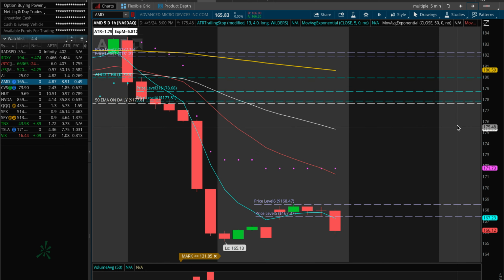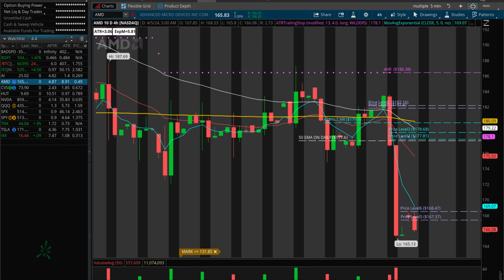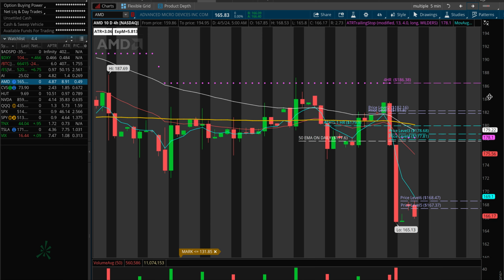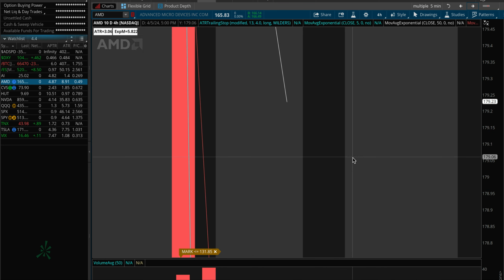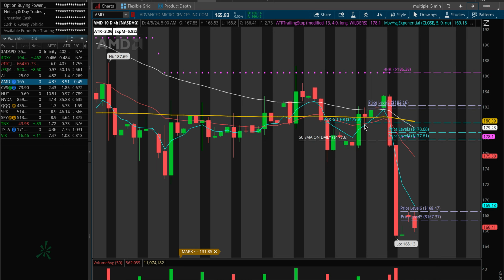So where are trouble places for AMD? Because it dropped down so much yesterday, where is our support? I'll have to go and look at a previous candle for support. So right now 165.13 is our support area, and you can see that right there. So something is holding AMD up at 165.13. Otherwise it would have continued going to the downside.